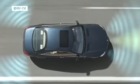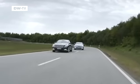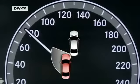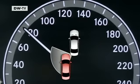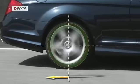The system uses camera and radar technology to monitor the area around the car. Anyone who has ever experienced a vehicle emerging unexpectedly alongside is sure to appreciate this aid. The braking intervention reliably prevents side collisions.